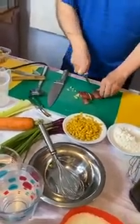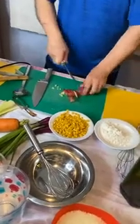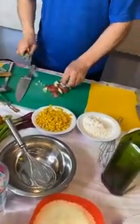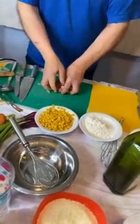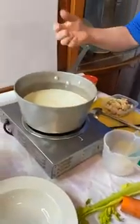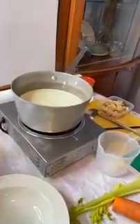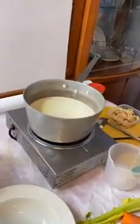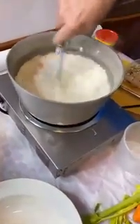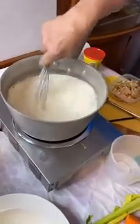I want to get these vegetables nice and tender. Emily asks, can you use beef? I wouldn't do that. I would do a different type of soup, something almost brothy. I'm not a fan of a cream soup with some beef in it. That's not really my thing. But everybody's different, and if it works for you, that is fine. So we're just going to get these nice and hot.